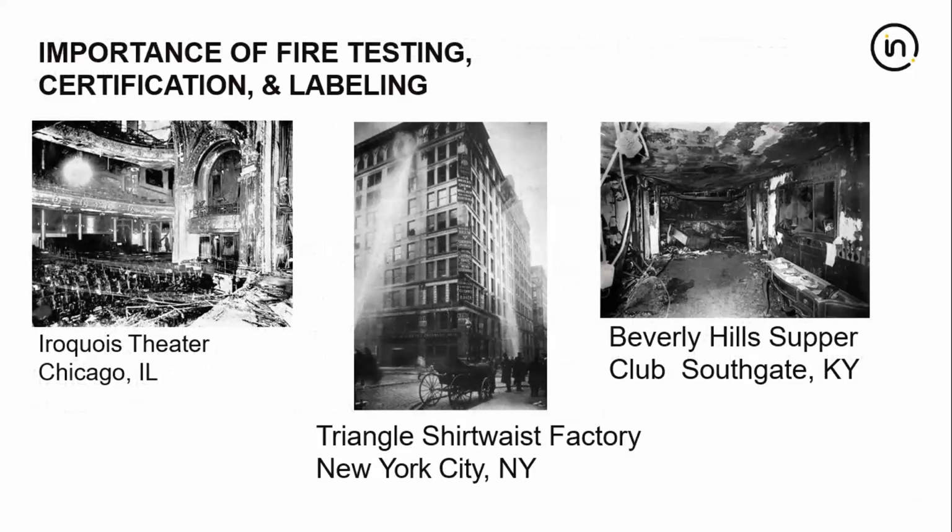If we kind of open this up a little bit further and look at some of the importance of fire testing, certification, and labeling in general as a whole, we can look back at some historical examples as well, and I have three on the screen here. We have the Iroquois Theater fire, that was in Chicago, Illinois, quite some time ago, but still a lot we can learn from that. That was the deadliest single building fire in the United States. 602 people lost their lives.